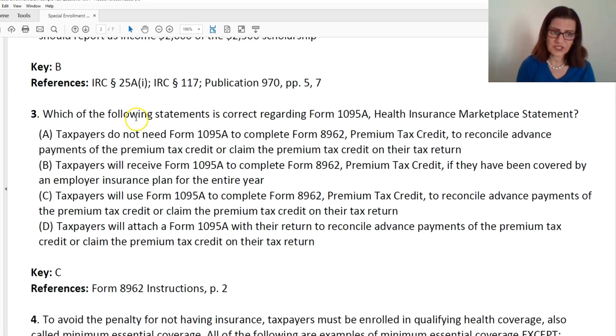So, which of the following statements is correct regarding Form 1095-A Health Insurance Marketplace Statement? And it's C. Taxpayers will use Form 1095-A to complete Form 8962, Premium Tax Credit, to reconcile advance payments of the premium tax credit or claim the premium tax credit on their tax return. Okay, let me show you what the form looks like so you're not trying to guess. This tax season is over right now. Like I said, we're in the middle of April. So you guys have seen these, but I'm going to show it to you really quick.